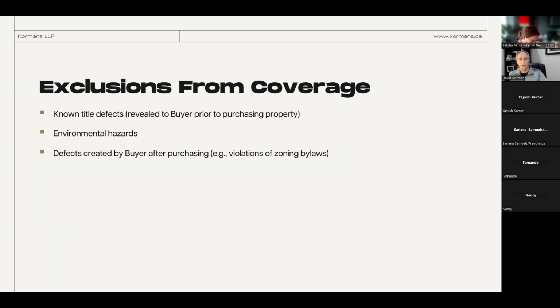Not a big issue on residential transactions for the most part, but occasionally there could have been an old oil tank on a residential property that may have leaked or something like that. The title insurance will not cover the remediation of something like that. And they certainly will not cover any defects that are created by the new owner.